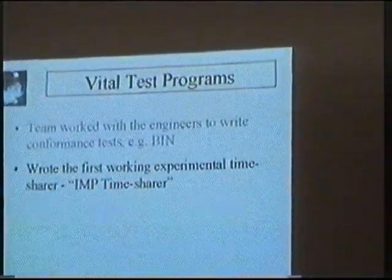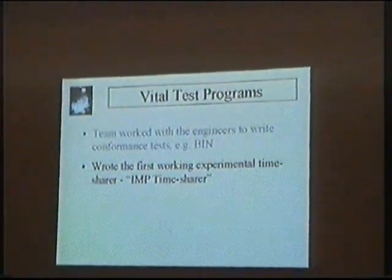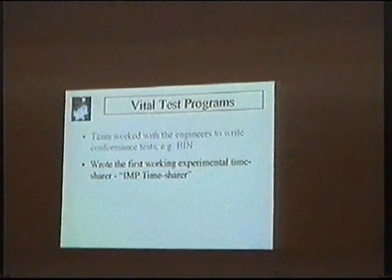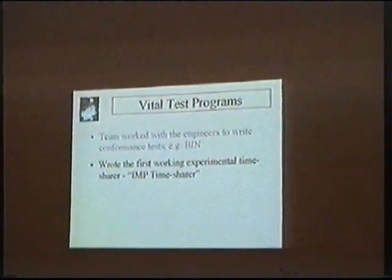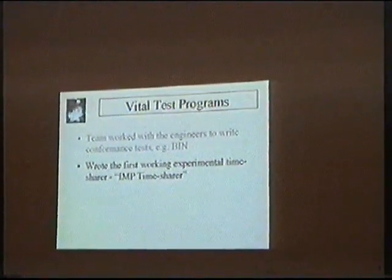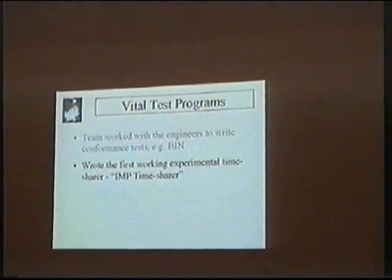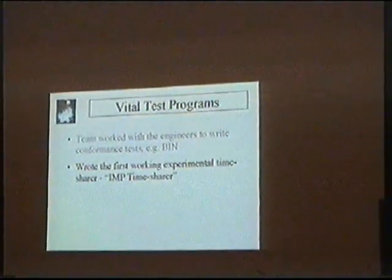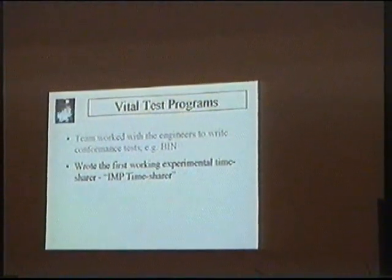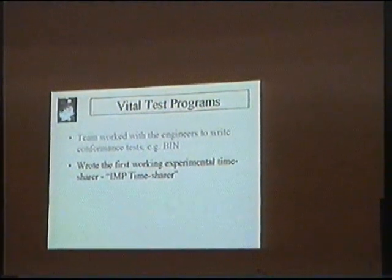Now, I'm very pleased to say that the author of this, present with us tonight, Ian Elliott, wrote the first working experimental timeshare. Now, bear in mind, again, the machine was being developed. It was a time-sharing machine. The organisation monitor programme was being written in London. It was not written locally. There were experienced programmers in London who were doing this. They were assuming that it was a perfect machine, fully up to specification.